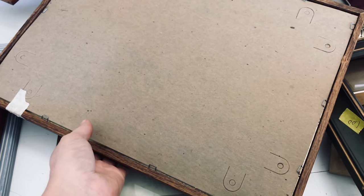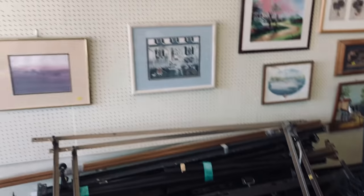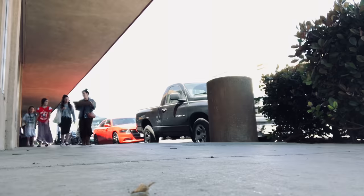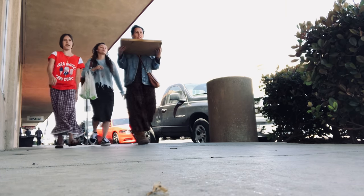So I went and checked out the pictures, because I am on the lookout for anything vintage, floral, cottagey, anything like that. And surprisingly, you guys, I never find pictures here, but I found some, and I am super excited to show you this haul, and I think you guys are going to enjoy it.